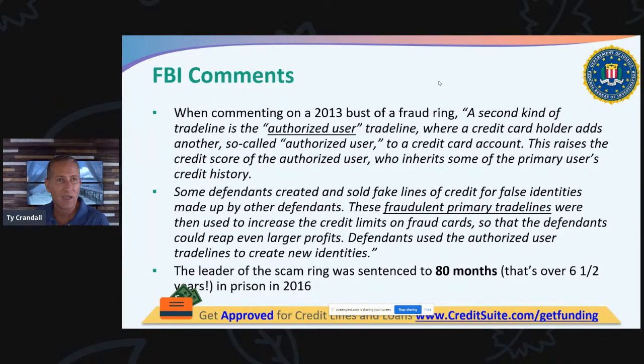But here's the thing. The thing is that in the business world, it's just different. Okay, AU accounts, authorized user accounts, are very uncommon in this world. And when we see them on credit reports, just the fact that they're there throws up a red flag.